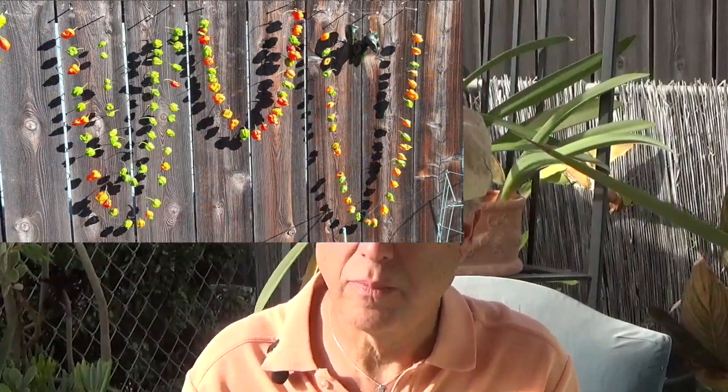So I'll have another video on how I strung them up, and I'm drying them outdoors along the fence. And I'm going to dry them and then crush them up and make them into a hot pepper. A hot powder, yeah. A pepper powder. All right, so that's Carolina Reapers.